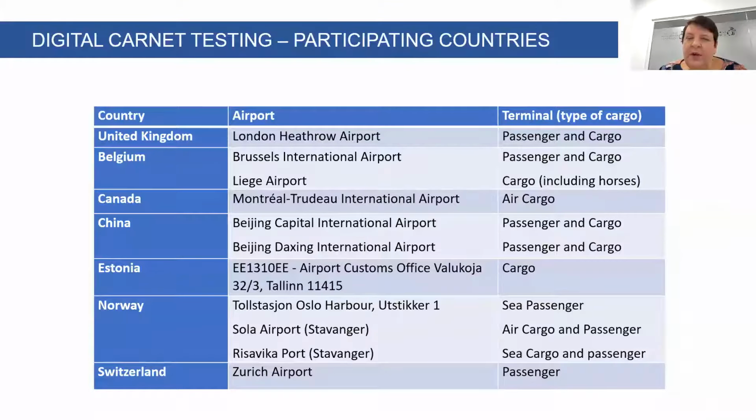And so it's asked, if they apply for a Carnet for 6 months cover, but something happens and they need to extend it, can that be done easily through the system?